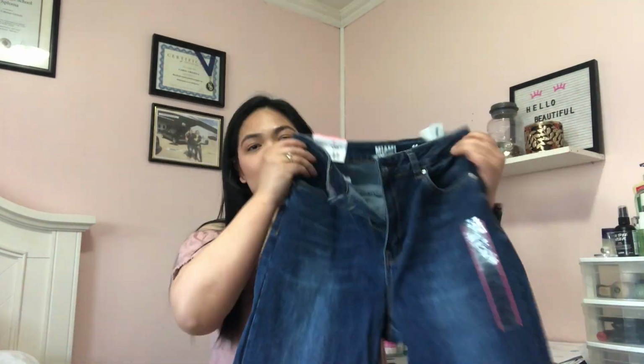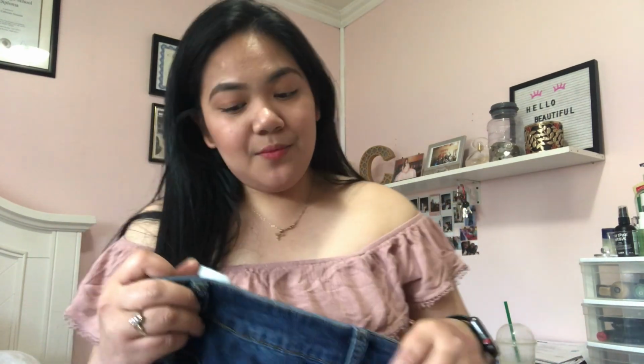Pero this time, this one is a high-waisted pants, skinny jeans din siya from $39.99. I got it only for $20 kasi ewan ko, mura ba? Oh, I only got it for $17.99. Ayun yung mga nakuha ko dun sa Urban Planet.